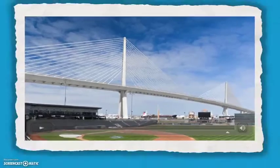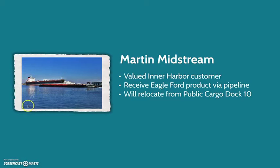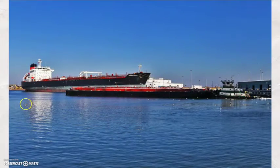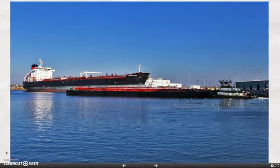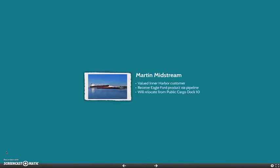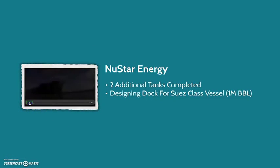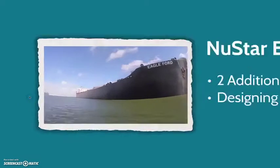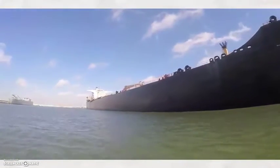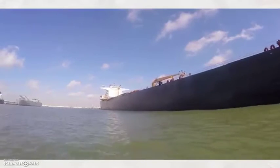Martin Midstream resourcefully converted Public Cargo Dock 10 into a temporary oil dock and will be relocating to a permanent location on the Inner Harbor when construction on the Harbor Bridge commences. The Commission just granted NuStar a lease to build a dock capable of handling the Suezmax class vessels, which can carry up to 1 million barrels of crude. NuStar is one of the port's customers needing the 52-foot depth as soon as possible.